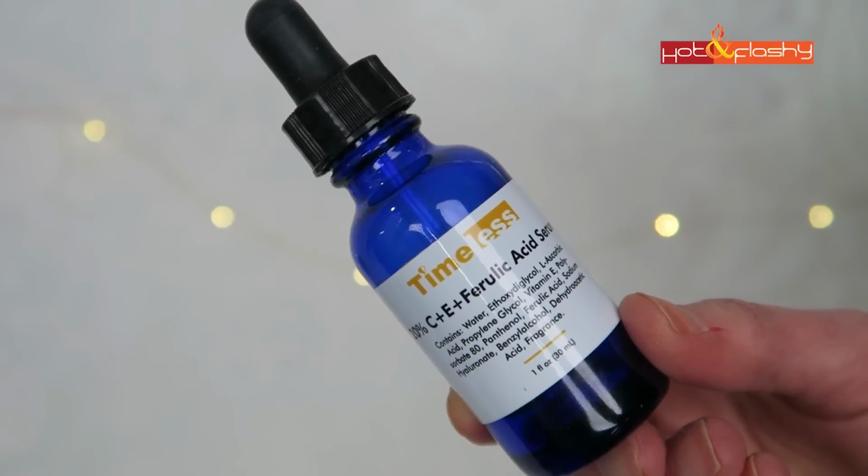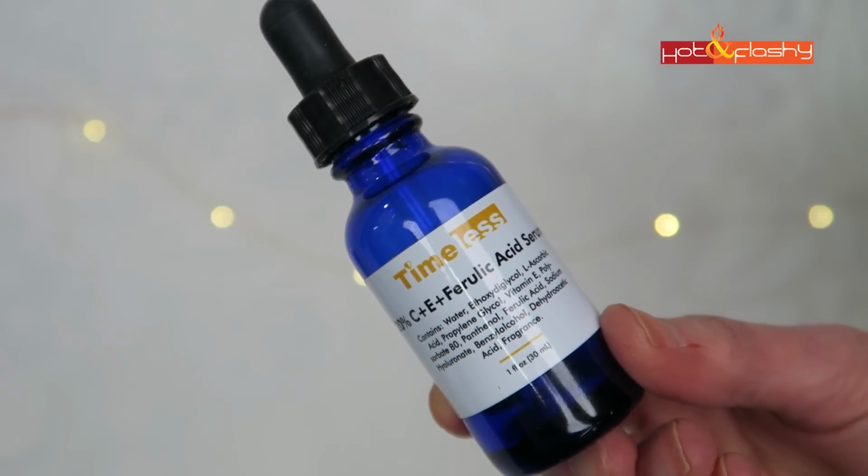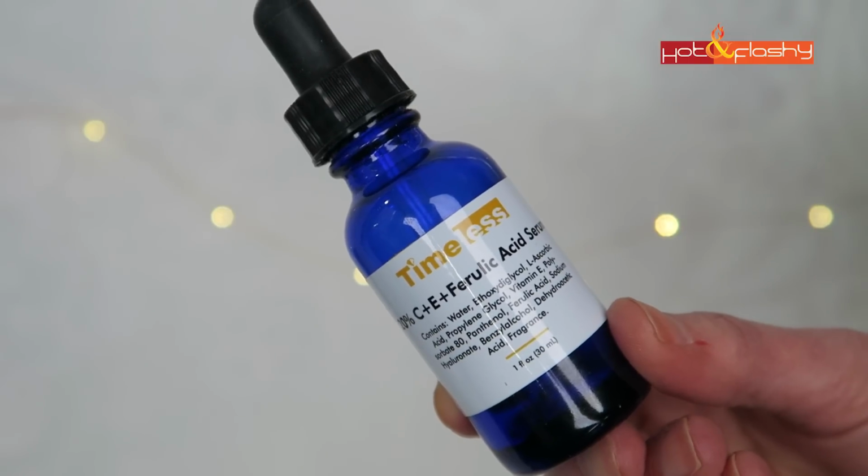So then the morning product that I would recommend most highly is a vitamin C serum. The one that I use and love is by Timeless. It's their 20% C plus E plus ferulic acid serum. Vitamin C is an antioxidant and it fights free radical damage. Free radicals are unstable molecules that are generated by exposure to the sun and pollution, and they basically go around in your skin kind of breaking down the scaffolding, the collagen and the elastin that keeps your skin plump and youthful looking. So an antioxidant is a great thing to use.